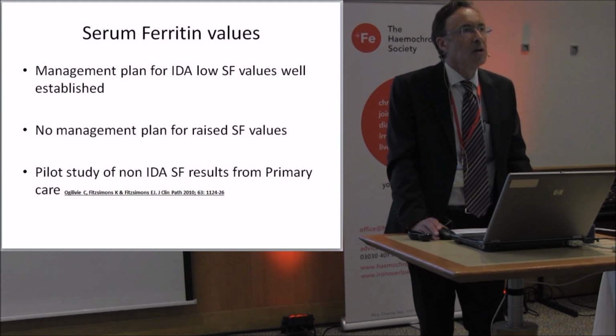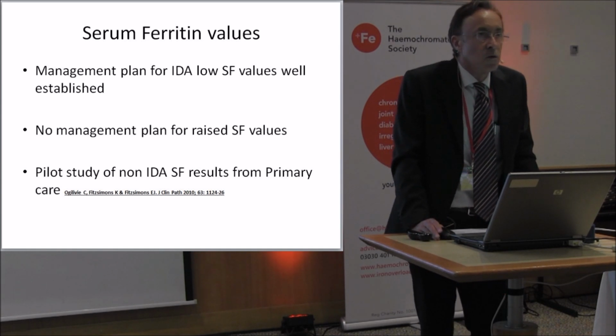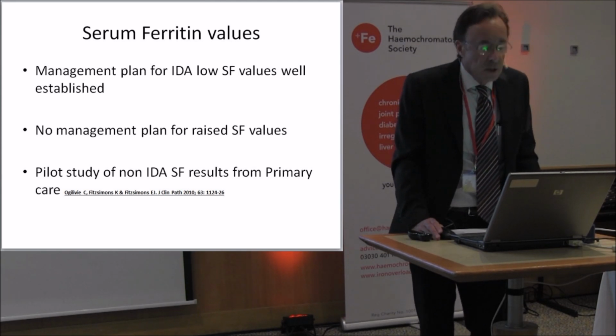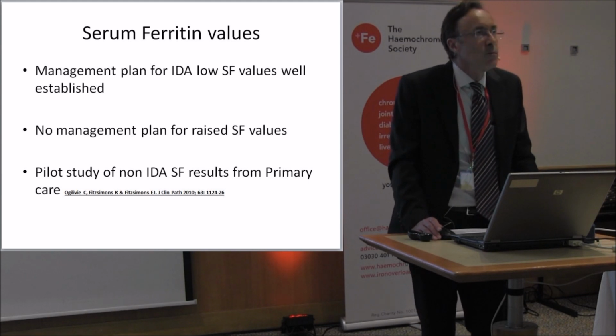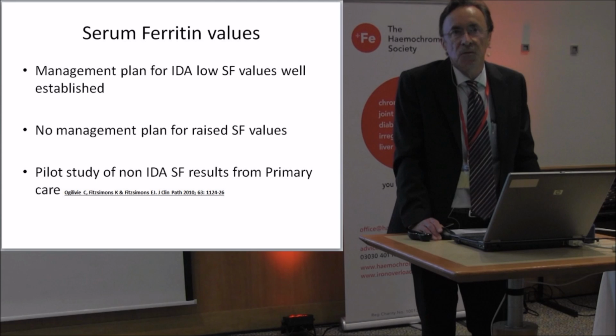So how are we going to try and improve the early diagnosis? There are thousands out there who are genetically predisposed to hemochromatosis that we have not yet identified. So how can we do this? Our idea is to try and use serum ferritin more. Serum ferritin is one of the most commonly requested laboratory tests from general practice.